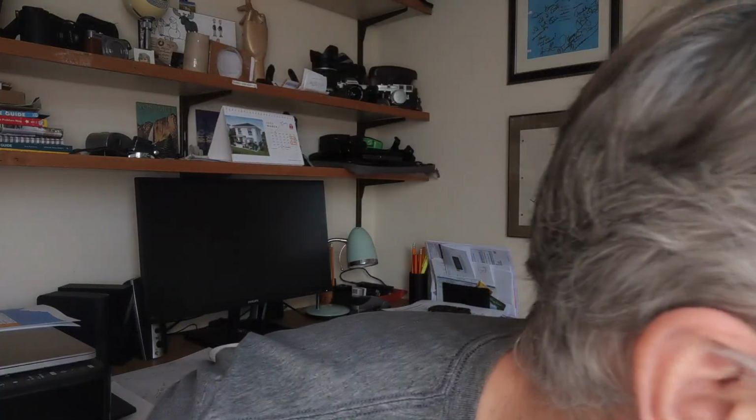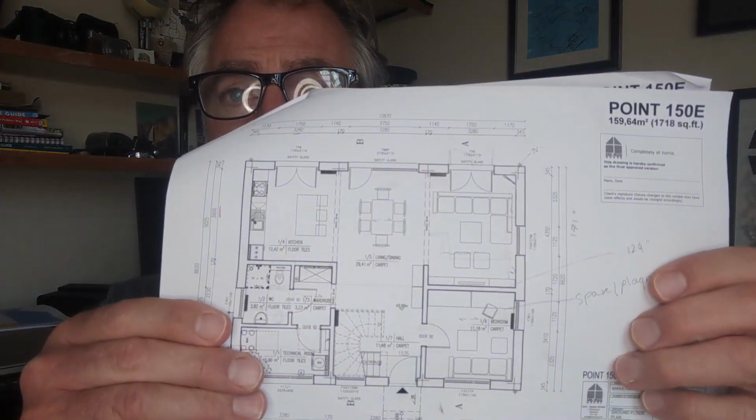Like this, I'll show you. So this is basically, when you go to Dan Wood, the kind of thing you'll get. You'll get these kind of sheets. I'll do a close-up of this also, but you get this kind of layout of the house.